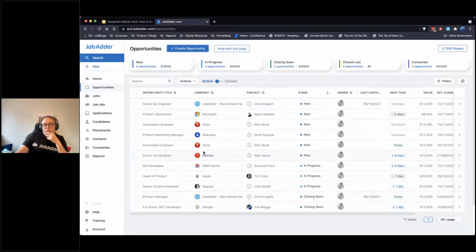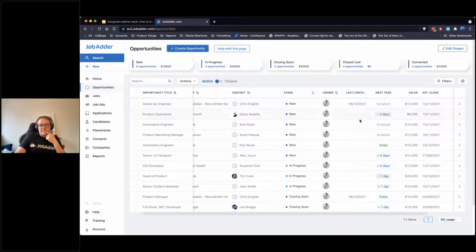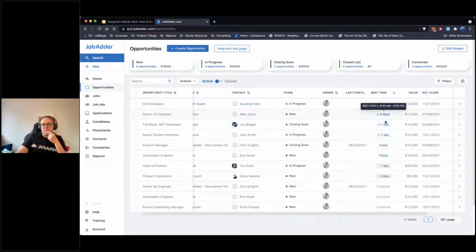Now, what we've also got here to help in terms of prioritizing is the last contacted column, which indicates the last time an email or SMS was sent to that contact in JobAdder. And we've also got the next task. This allows me to prioritize based on, okay, these are the things I've got coming up in a few days' time, here's my stuff that's today, and oh, I'm a little overdue with these ones.